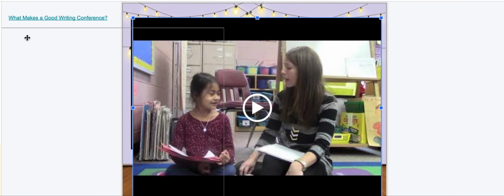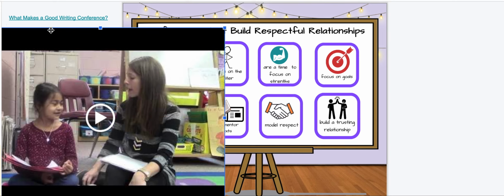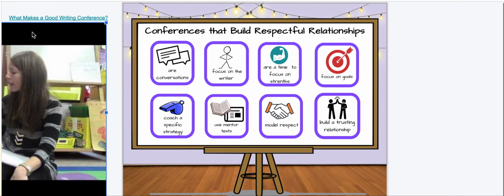Okay, so if we go back to our chart of what makes a conference. So I love how both of those conferences, they focus on the writer that's in front of them. They both complement the writer and the writing on the writer's strengths. And they also coach into a specific strategy that's based on a goal for what they need next to grow as a writer. And I liked how both conferences focused on the students as writers, but also used what other writers do to model the work that they need to do next.